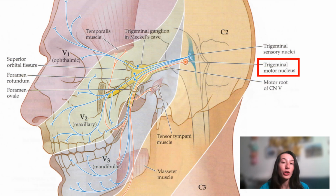Now, I do want you to notice something. Take a look at where I circled. This exit point shows that the motor nerve is part of the V3 mandibular section of the trigeminal nerve. So V3 is not only a sensory section, it's a motor section as well. The V1 and V2 branches are only sensory. The V3 is both sensory and motor.